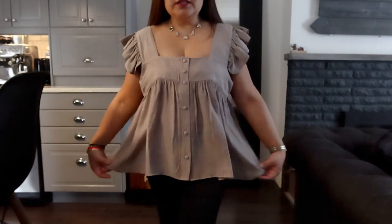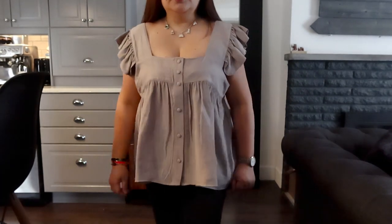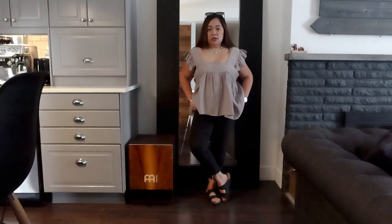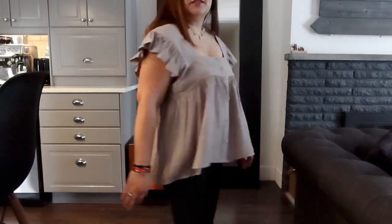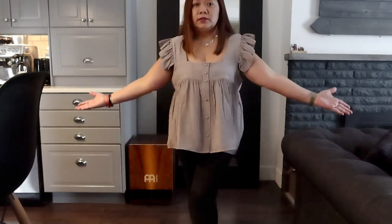Next off, we got this gray flowy ruffled top, regular priced at $59.90. Got it for $10, just like the others. There's a nice square neckline here with your ruffles in gray. I paired it with my Rag & Bone jeans and my Birkenstocks. Perfect for another picnic day or day at the park. Super flowy, guys. Could also pair this with shorts.